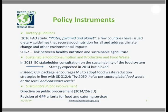Now, besides all these policies that are not really addressing the problem of sustainable food systems and are not providing a real definition of sustainable food, and not even a European definition for food waste, the healthcare sector and the hospitals that would like to procure healthy and sustainable food have only two policy instruments at the European level. There is the new directive on public procurement that provides more opportunities for sustainable public procurement, both green and ethical. And then there is the revision of the green public procurement criteria for food and catering services.